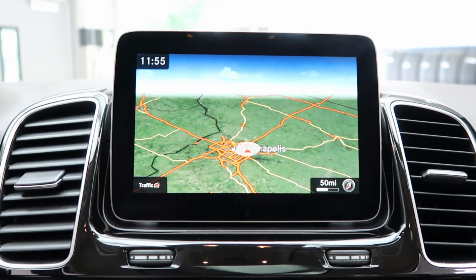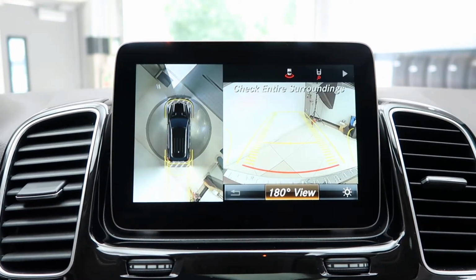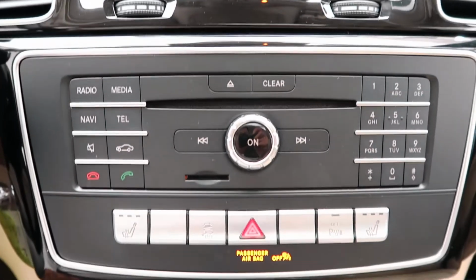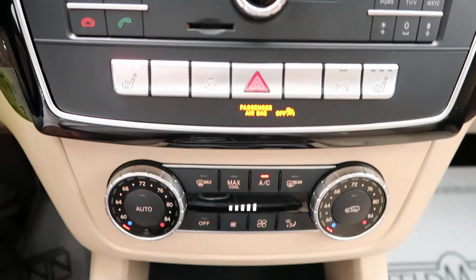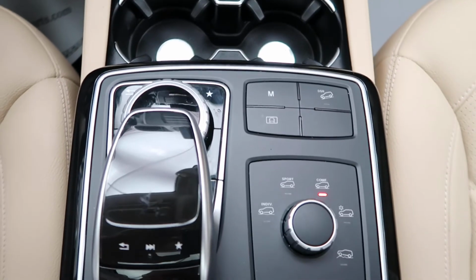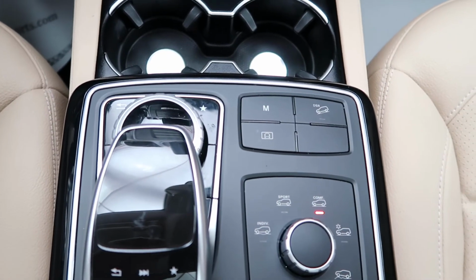This one also does come with the parking assistance package, which is going to give you a surround view backup camera, front and rear sensors, hard keys for a media display, heated seats, dual climate controls, cup holders, dynamic selects for different driving patterns, touchpad and wheel for our infotainment center.